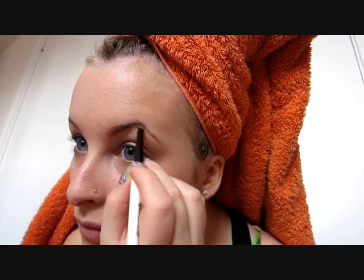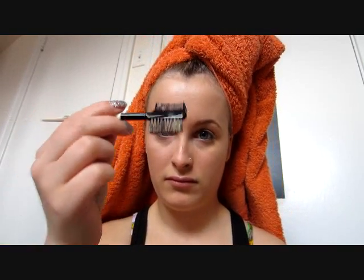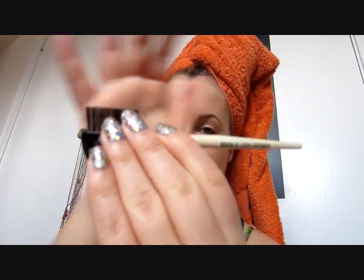So I'm just working this in here and trying to define it a little bit more at the start and get my arches. And I'm going to use the same brush for the powder. And I'm just going to set that gel side. And I'm going to work that in. Get a little bit more on the ends there. Ta-da! So they're a little bit more defined and frame my face a little bit better.